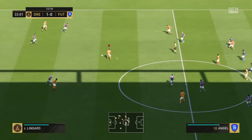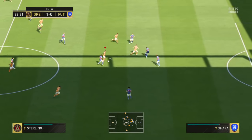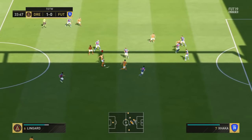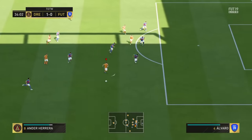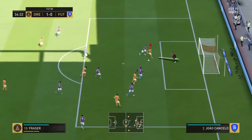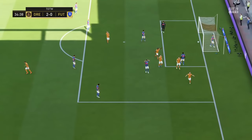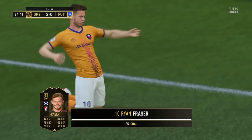Robertson. Here's Sterling. Rushing it here. Moving from one side to the other. Real chance. Two in front now. Well, keep the concentration and they've won this match, I think.